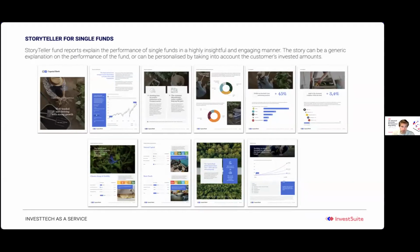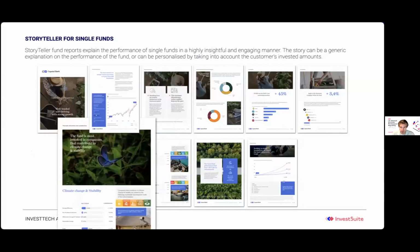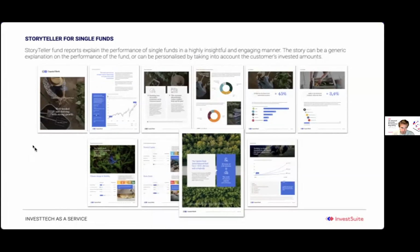But Storyteller for single fund reports can also take the form of a very personalized report, taking into account an individual customer's invested amount. We are currently integrating with a large Benelux-based asset manager, for example, who wants to provide their fund distributors with enhanced fund fact sheet reports, as you can see on the slide. I'm just highlighting a couple of pages in that report. Again, the presentation will be available online after this webinar, so you can go through it at ease.